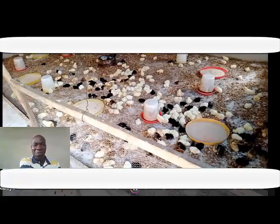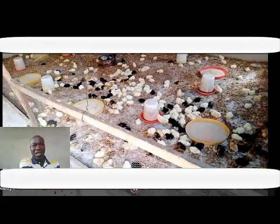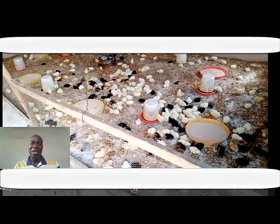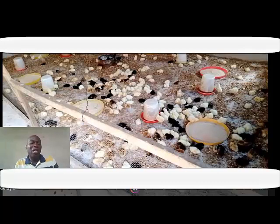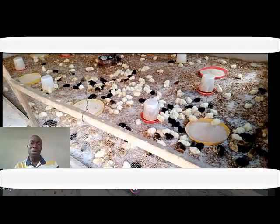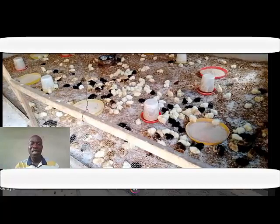You see that one up there is already eating. This one is already drinking. You can see that one is drinking up there. Each of them will just be living their life as simply as possible. You understand? This is very, very important.